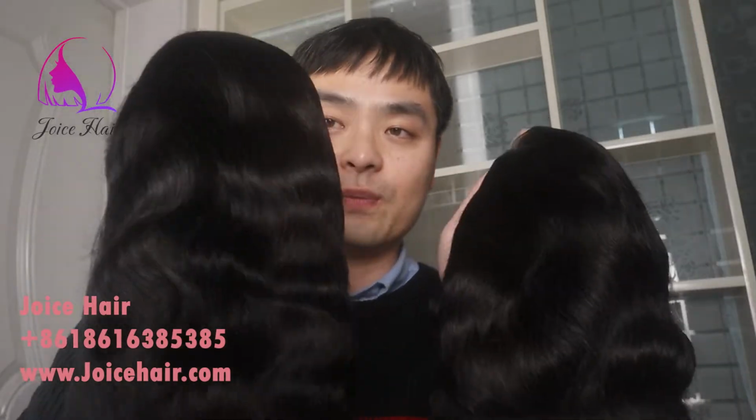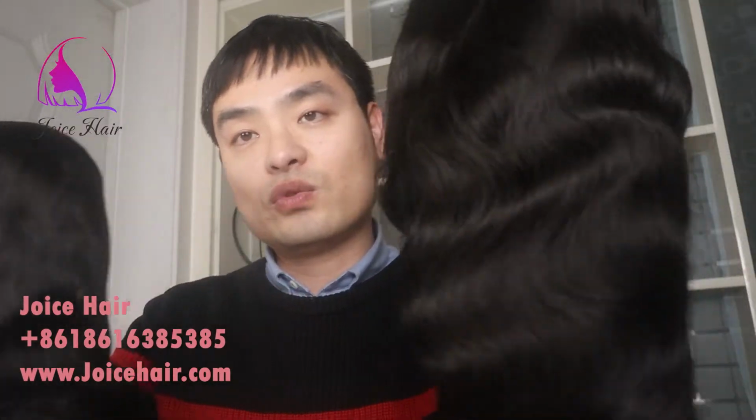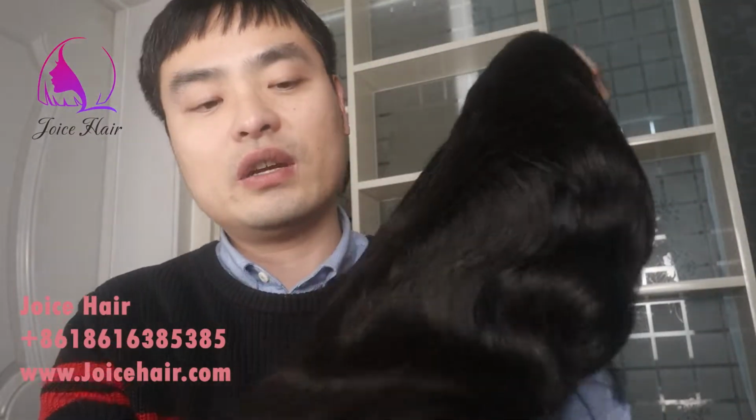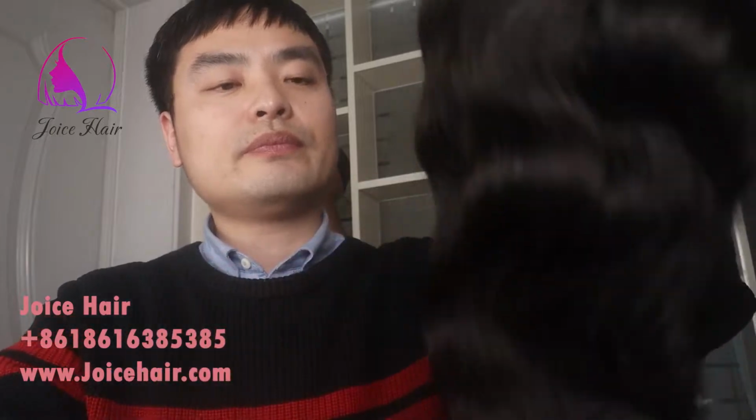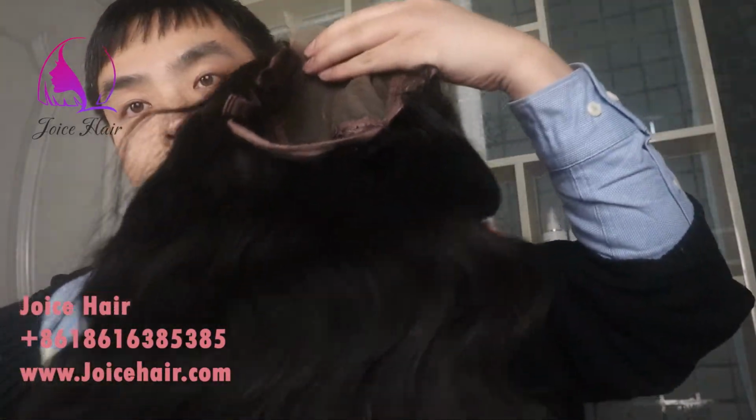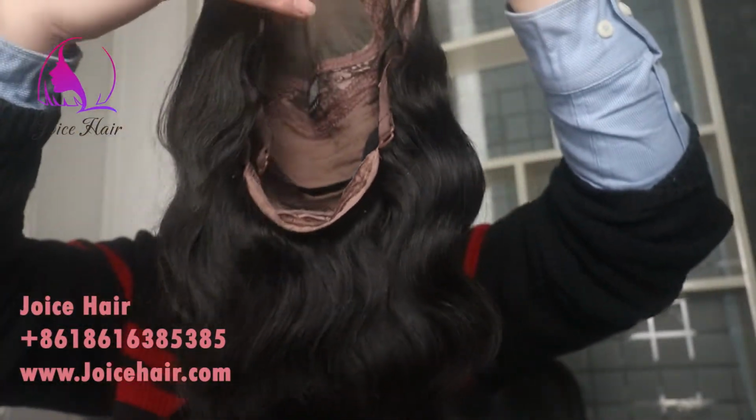So this hair is softer and smoother, and this one, the raw hair, will give you a much stronger feel. And they are both very beautiful.